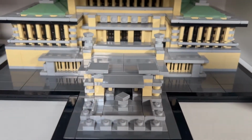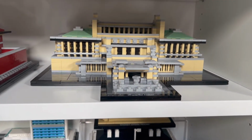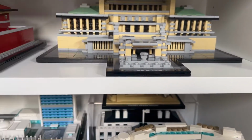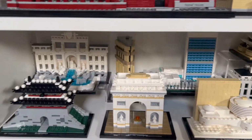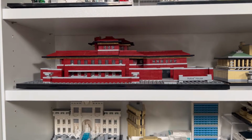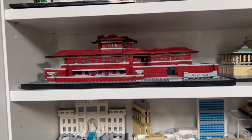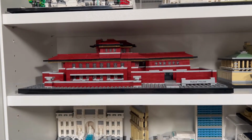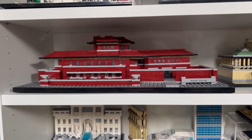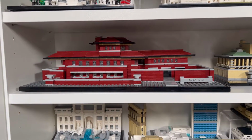So right up here, we've got the Imperial Hotel. Very fun set to put together. Interesting techniques in terms of sandwiching everything together in levels and layers. Robie House, which I got used in the box, and I'm trying to think if it's not one of the most expensive Lego Architecture sets. It's certainly up there. I've seen it as much as $500 or $600. I didn't pay near that much because I bought mine used.